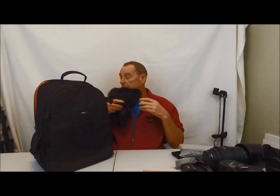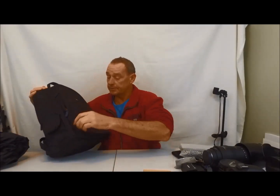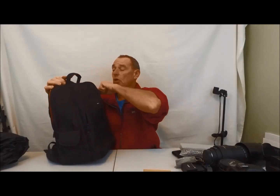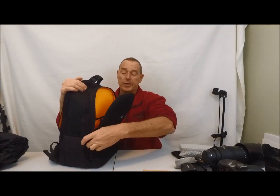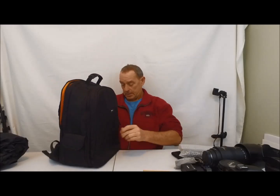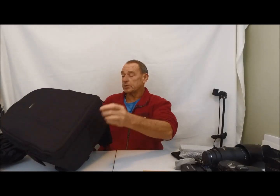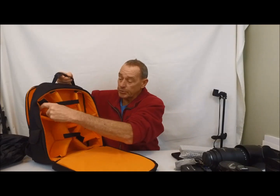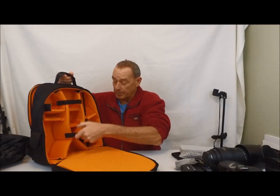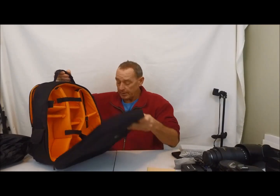It comes with a foul weather cover if you need it. It comes with lots and lots of storage. The zippers on it last a great time. You've got lots of storage. Inside the actual compartment for the camera storage itself, you've got all kinds of compartments that you can adjust so you can put things wherever you want, and a couple of Velcro straps for holding everything in place.